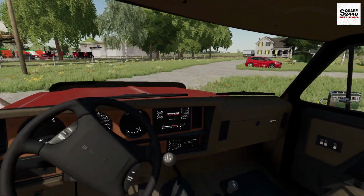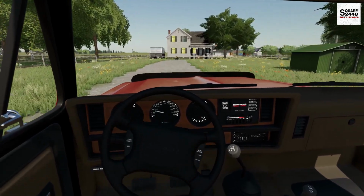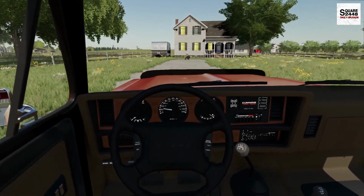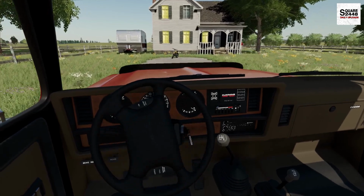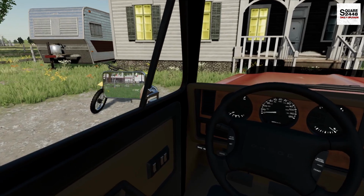Alright, this should be the house here. Now, let me read the text messages. We shouldn't really be doing it while we're driving, but we're only on the driveway here. Oh, he said that he just ran to the store, so he won't be home, but he has it right out front here for us.